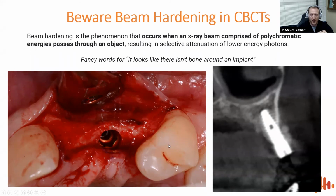And that's another reason I love to have photos, because if someone sees this CT outside of my office because I'm out of town or they move, they might think, man, that guy was a total hack. It looks like he placed half this implant out of the bone. I can confirm that is not the case. We have a nice 1.5 millimeter thick buccal plate here, but due to beam hardening from CTs, it sure does look like there's not a lick of bone on the top third of that implant.